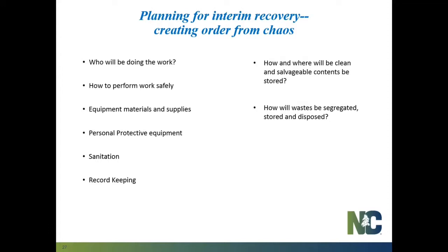So as you're thinking about this too, the temptation is going to be to jump right into this. Well, it's probably better to think a little bit ahead, because you're going to want to create some order in a very chaotic situation. So again, you're going to be thinking about who's doing the work, how you're going to do it. This waste disposal, or the issues of things that you can keep or save, where are you going to put them so they won't get further damage? That's a really big issue.